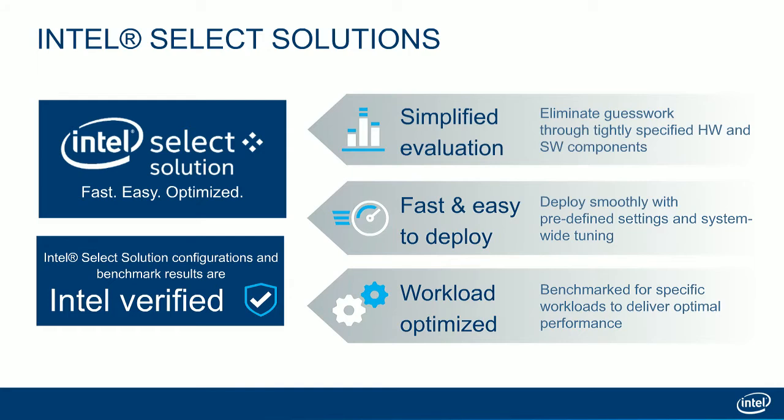We test them in our labs. We do very stringent testing on these and make sure it's repeatable, something that our partners can repeat as well. And we'll hand them off to DataON and say, hey, here's what we found is our Intel Select Solution for Azure Stack HCI. We've simplified it. We made the evaluation much simpler. We've worked with Microsoft for a year or two before that in plans of having the new hardware that's available. We make things that are fast and easy to deploy, and then we optimize on the workloads.